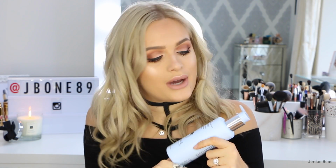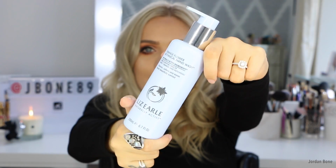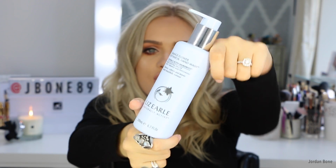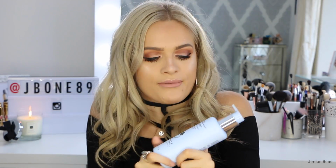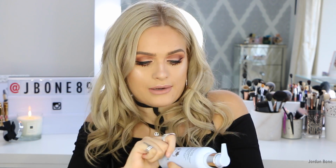The first product here is quite a random one, but I love it. It's the Orange Flower Botanical Hand Wash from Liz Earle, and it's just a lovely hand wash. It smells gorgeous, really lovely. And it actually leaves your hands feeling really soft, so it's kind of like a moisturising hand wash in a way. It says it cleanses, softens and leaves hands beautifully scented, and it really does.